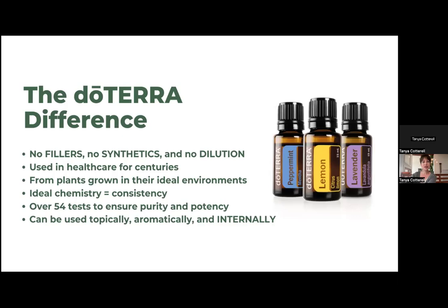There's no fillers, no synthetics, no dilution. The sourcing really matters. The oils come from plants grown in their ideal environments. This makes a difference in the chemical profile and the effectiveness of the oil. So wherever that plant grows at its best, that's where we go at doTERRA and create sourcing farming partnerships.